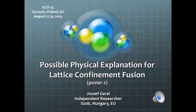Possible physical explanation for lattice confinement fusion presented by József Garay. This poster presentation is the continuation of my other poster titled The Phase Transformation of the Electron and the Structure of the Atom. You might want to see that first.